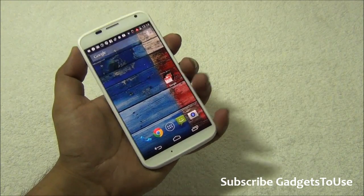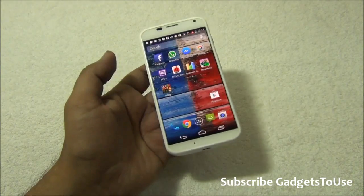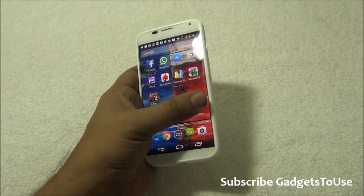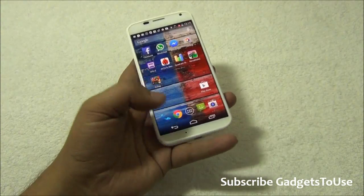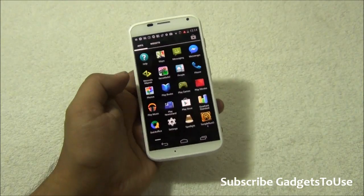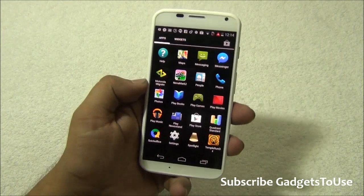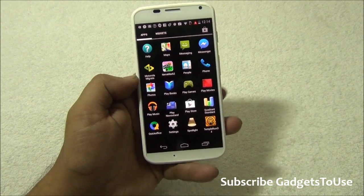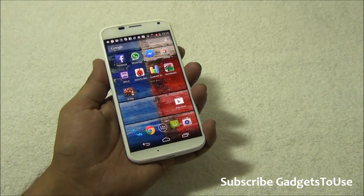And this is something I'm saying after using this device for more than 2 weeks. Taking a look at the device, the UI is responsive, the screen is responsive. It is almost stock Android in terms of the overall UI. There is very little customization on the device. There are some applications from Motorola, which are Motorola Migrate and Motorola Assist, and there are some voice related features as well which make this device unique.